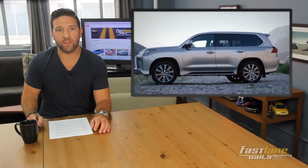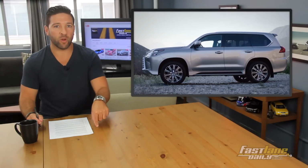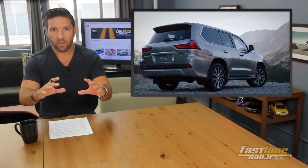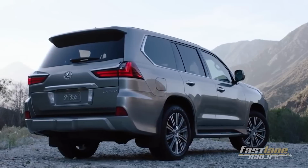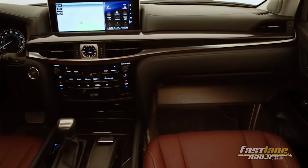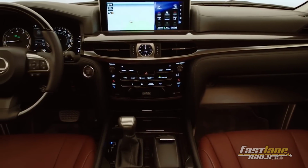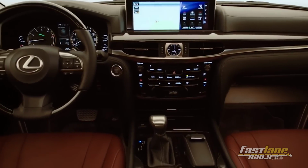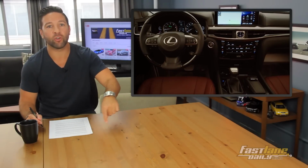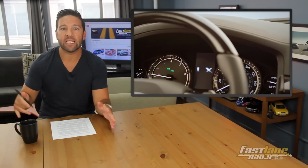New are the LX 570's 20 and 21 inch alloy wheels, an upgraded infotainment system with a 12.3 inch display, a bigger 4.2 inch instrument cluster, and a standard panoramic view camera. For 2016, there's also drive mode select, heads up display, LED ambient lighting, wireless charging, bigger 11.6 inch displays for the rear seat entertainment system, and an upgraded luxury package with heated and cooled rear seats. Yeah, I know. This story has been very listy.